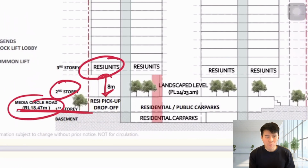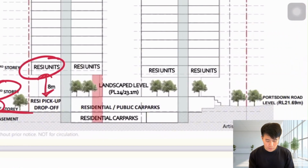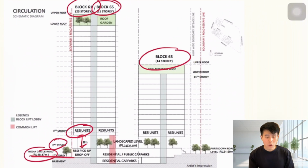If you have been to developments, let's say like Park Clementi, so Park Clementi, their starting level, right, level 2, also starts off quite high off the ground. So this is kind of the similar concept that the developers are going for. This will create the landscaping that is really big and doesn't feel disrupted halfway lah. And same for the other blocks. Also, even though it's a lower block, 14 stories, we also see this elevated ground.